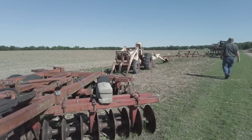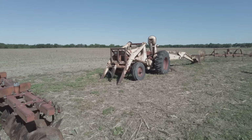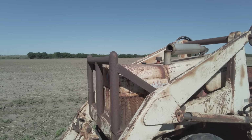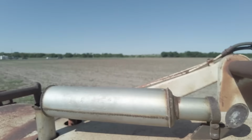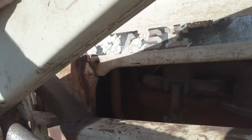Oh, how bad is this old girl? Scrap iron. Tires are good. It has three letters on it that keep it from being scrap iron. Four letters. I can't count. The front tires are good. Pipe rusted off. Not a bad looking old girl. Wasn't too slobbery.